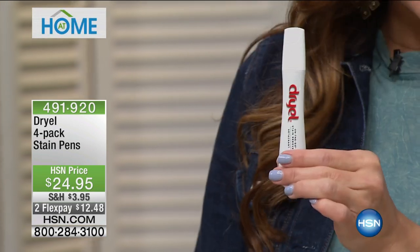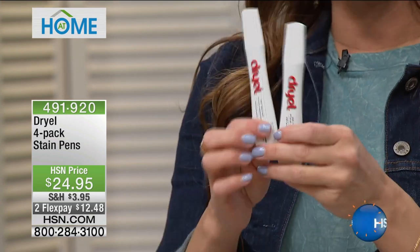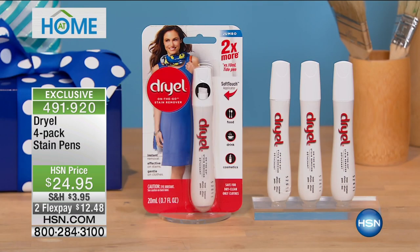This is an HSN exclusive configuration where you're not getting one of the full-size Dryel pens. You're not getting two. Oh, we're not even giving you three. You're getting four of these today. So there's one in the car, there's one in your handbag. Never walk around with a stain anywhere on you again, because you're going to be able to tackle it for $12.48 on your charge card.